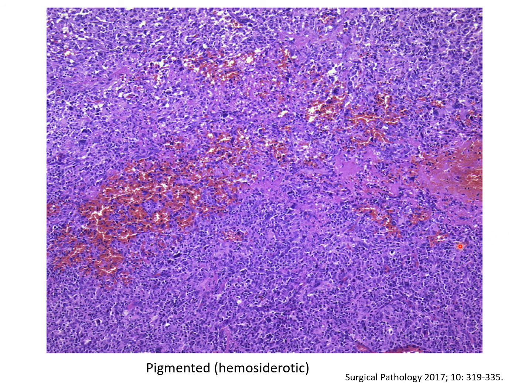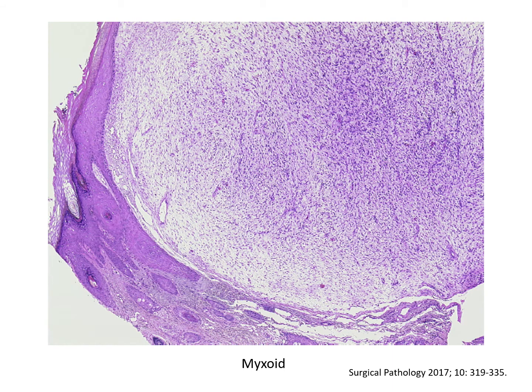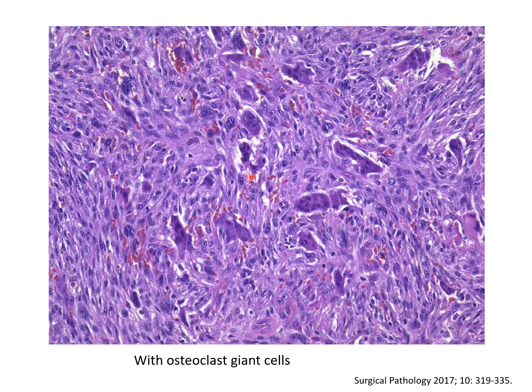This is a pigmented variant. The pigment is usually hemosiderin and results from hemorrhage within the tumor. This is a myxoid variant, in which we can see the very clear stroma of the lesion. And this is an example of a variant with osteoclast giant cells. And there are even other variants, including granular cell AFX, etc.